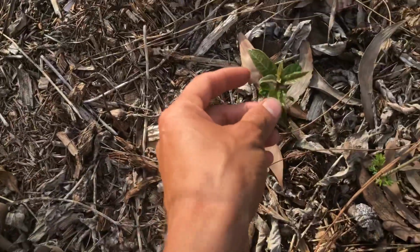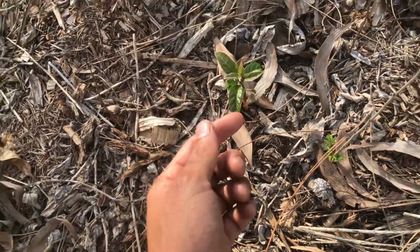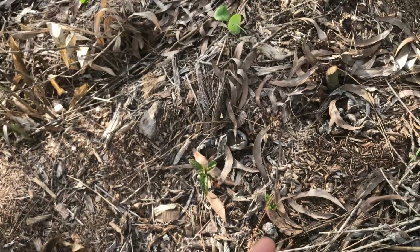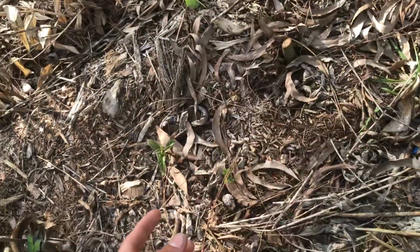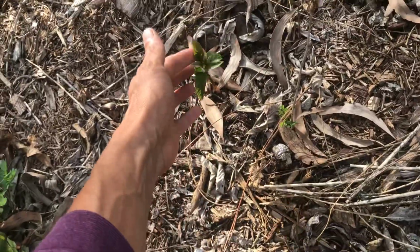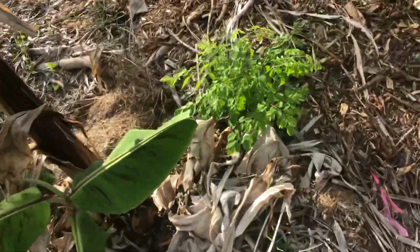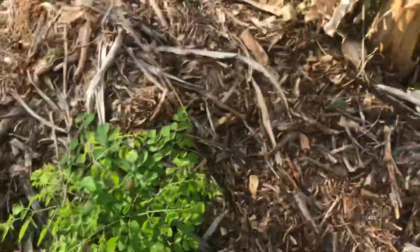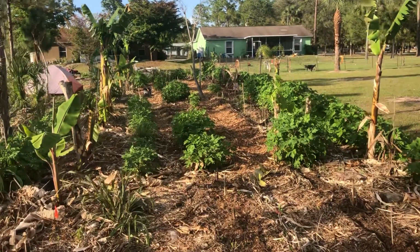There's a lot of random avocados, and I think a lot of avocado seeds are polyembryonic, so there's different shoots that'll come up out of the same seed, and some of these might have been dormant and came up after the frost. So here's another moringa. So you can see a lot more green, mainly because of the Mexican sunflower.